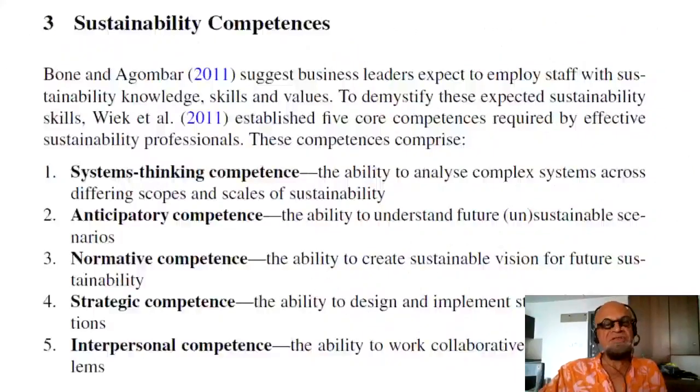Okay, sustainability competences then. Bon and Agomber suggest business leaders expect to employ staff with sustainability knowledge, skills, and values. To demystify these expected sustainability skills, Week et al. established 5 core competences required by effective sustainability professionals. These competences comprise systems thinking competence, the ability to analyze complex systems across differing scopes and scales of sustainability. Systems modeling courses exist, but the focus can be very different, can be physics, can be earth system, and so on. Sometimes they do relate to project management. Anticipatory competences, the ability to understand future sustainable or unsustainable scenarios, which is very critical.